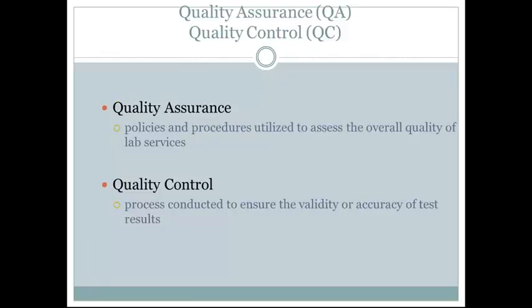Quality assurance and quality control. What's the difference? Quality assurance is policies and procedures utilized to assess the overall quality of the lab services. Quality control is a process conducted to ensure the validity and accuracy of the test results.